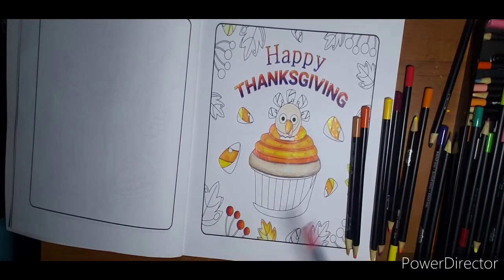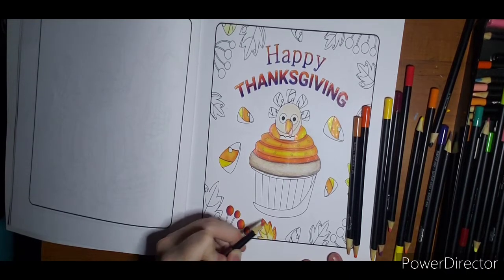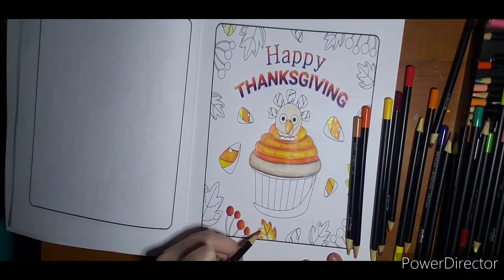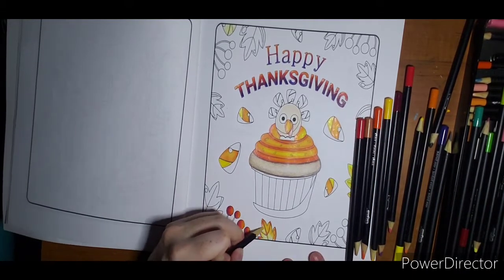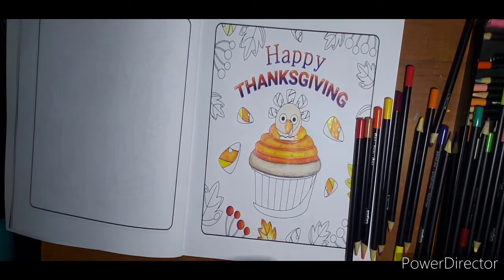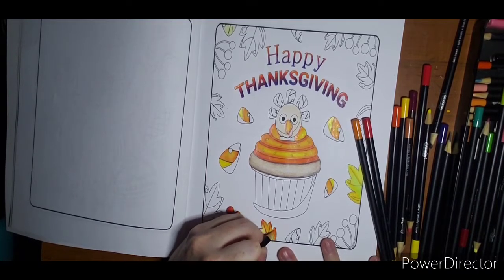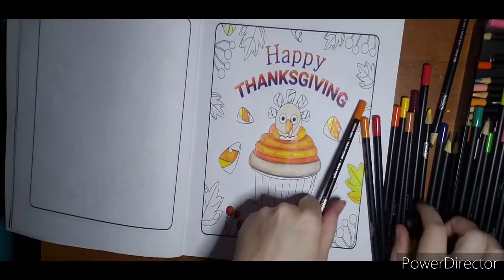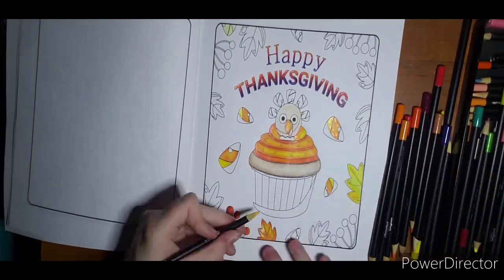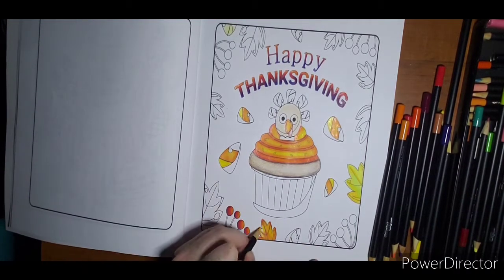I'm actually going to add just a smidge, because I kind of don't feel like it looks how I want it. Okay, now we're going to add our blendy color. It's a really pitiful blendy color. Let's try this one. Okay, and then I'll pull out a yellow. There we go. That's a little more vibrant. That's what we're looking for.